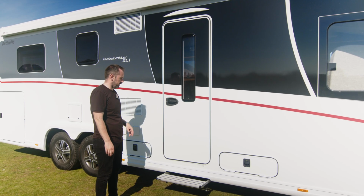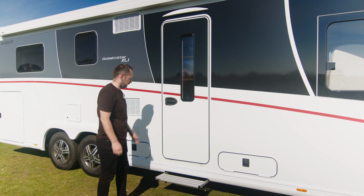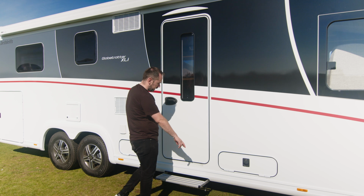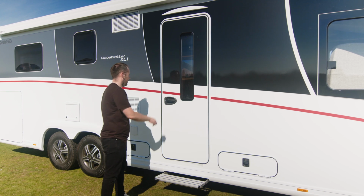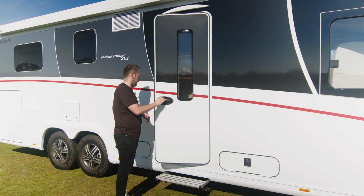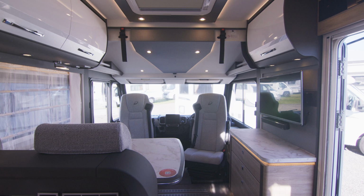Just before we go inside, I'll point out that it's got the extra wide 70cm wide habitation door, as most of the Dethleffs have, and it's also got the extra wide electric entrance step. The XLi's obviously also have electric closing assistance, so when you close the door, that just pulls it shut for you.